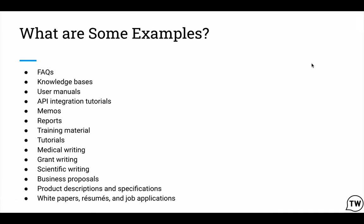What are some examples of technical writing? We have FAQs, knowledge bases, user manuals, API integration tutorials, memos, reports, training material, tutorials. You can think of even video tutorials going into this, medical writing, grant writing, scientific writing, business proposals, product descriptions and specifications, white papers, resumes, and job applications. As you can see, technical writing applies to anywhere there is writing within your company, whether external or internal.